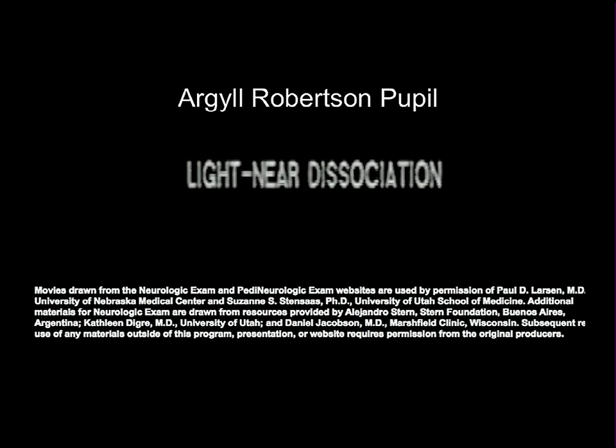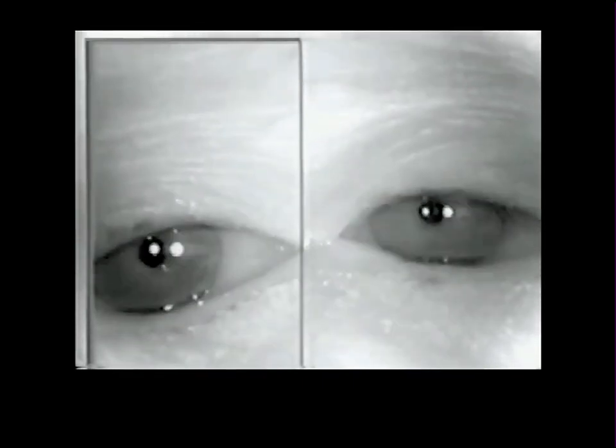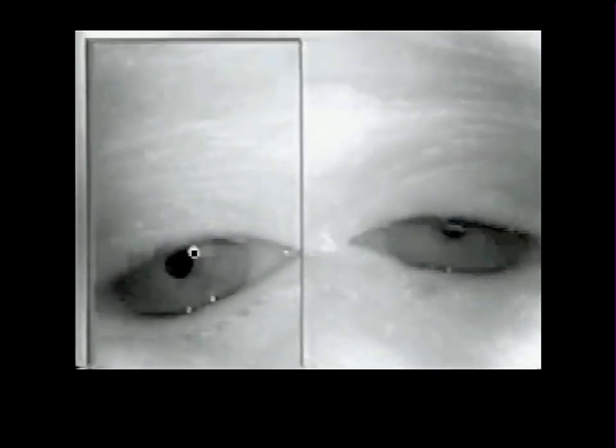And this occurs, you'll see what this person has, because this is probably the most common cause of it, though there can be other causes. We'll have an Argyll Robertson pupil in a patient with neurosyphilis. You see, with light being shined in either eye, there's minimal, if any, constriction of the pupils. Not a very convincing light response, but look how small those pupils are to begin with. That's characteristic of an Argyll Robertson pupil.